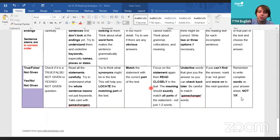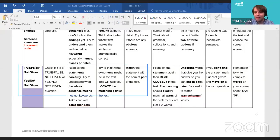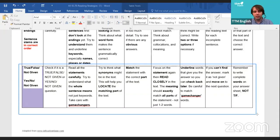What about this? Everyone struggles with this. Everyone hates these. True, false, not given. Yeah, okay. So someone like Shahani doesn't need to do all of these. She just needs to choose the ones that she thinks are her most difficult types. Practice them. So find a practice test, identify those types of questions, and practice step one here, step two, step three, step four, step five, step six, et cetera.